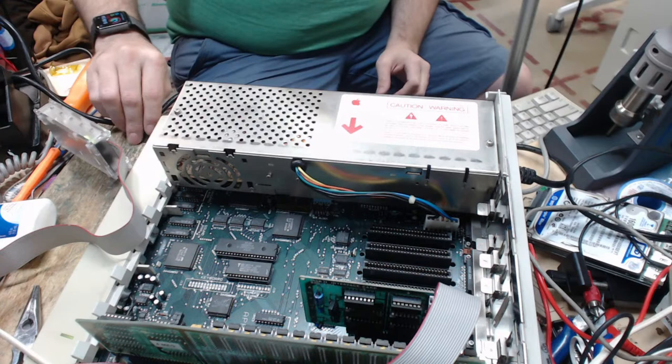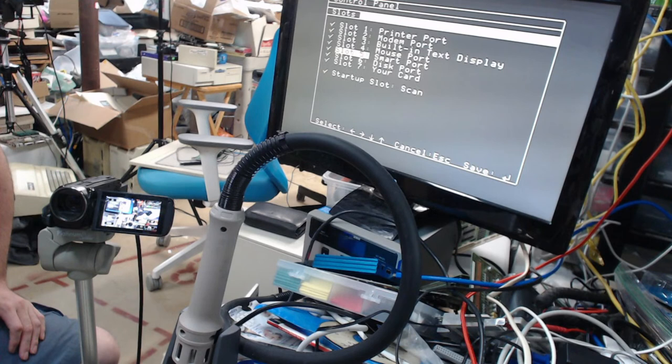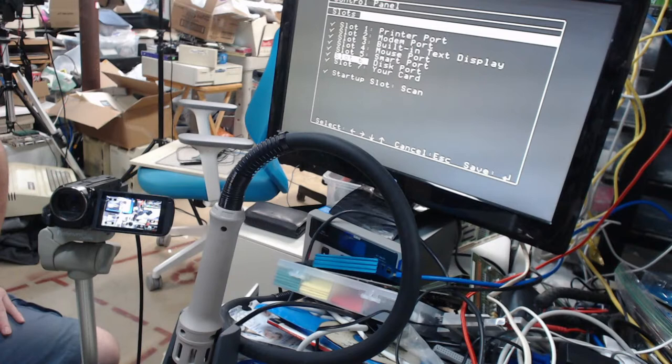Okay, so the Floppy Emu is plugged in. Adam, is there anything I have to do on this screen? Go to the slots menu, okay. Disk port. Let's change both 5 and 6 to your card because the tablet goes in slot 5. Okay. Your card? Your card. Okay.